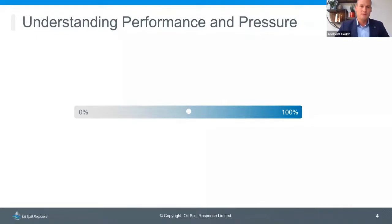You can always get better at mental skills. Now we've got a dot there in the middle. So let's say you're 50%, your performance was 50 out of 100. Obviously a non-scientific measure, but it was 50 out of 100.